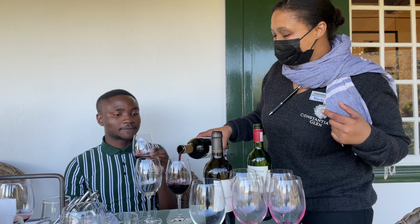And then you also taste our Constantia Glen 3. The 3 is a three blended red wine. It's always the same varietals. It has Merlot, Cabernet Franc, and Cabernet Sauvignon. With the 2018, it is Merlot dominant with 55%, and then Cabernet Franc and Cabernet Sauvignon.